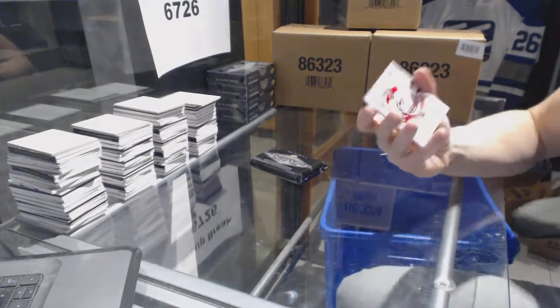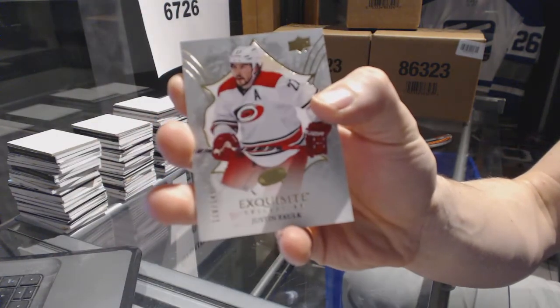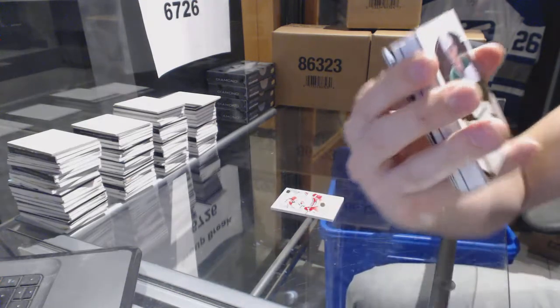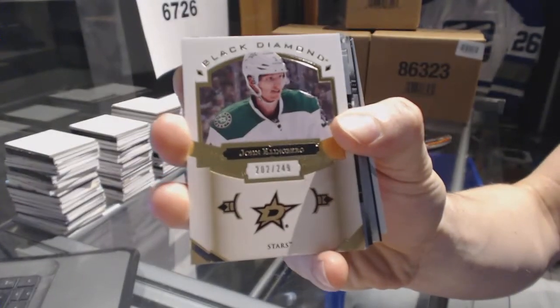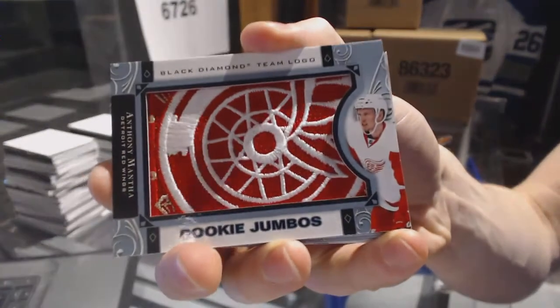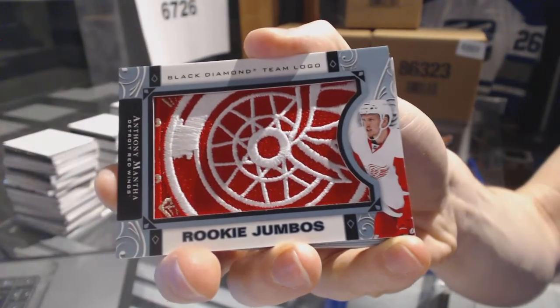Alright, we start with an exquisite base card, number 149 for the Carolina Hurricanes, Justin Faulk. We've got a base card, number 249 for the Dallas Stars, John Klingberg. We've got a rookie jumbos team logo for the Detroit Red Wings, Anthony Mantha. Rookie jumbos team logo for the Red Wings, Anthony Mantha.